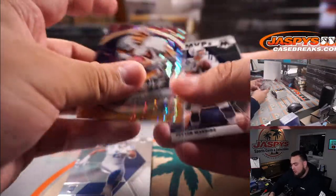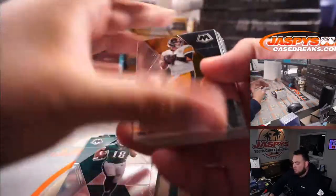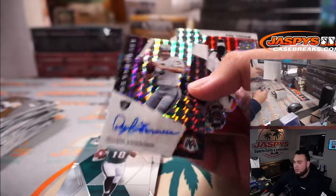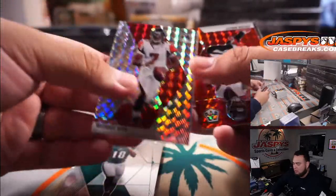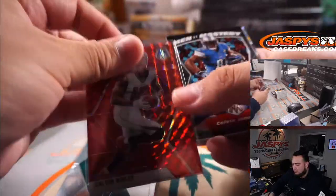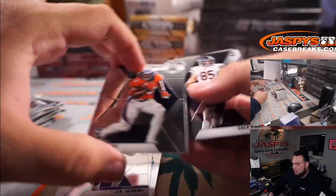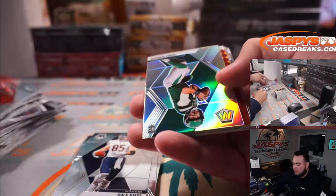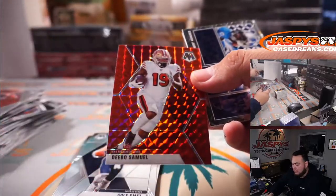Overdrive with John Riggins. T. Higgins, Tua, and Jalen Reagor. Daryl LaMonica for the Raiders. Las Vegas Raiders is going to Daniel. Michael Vick. Oh, that's right. You were trying to get the Bears. Gotcha. Lamar Jackson. Little James Morgan silver for the Jets. All right, we got Debo Samuel.